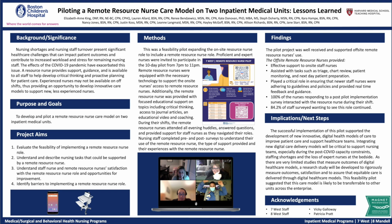The remote resource nurse was to attend nursing report, any sort of evening huddles that were going on in the unit. They also answered questions with the staff, provided support by looking up policies, procedures, helping with med administration if there were questions behind the scenes about dosages, double checking dosages. They also did a bit of a chart dive to kind of understand what was going on with the patient and to help support what was often a very novice nurse who was working the shift.